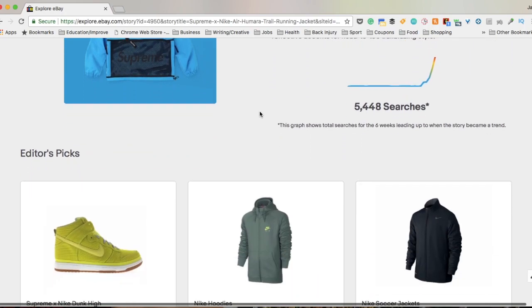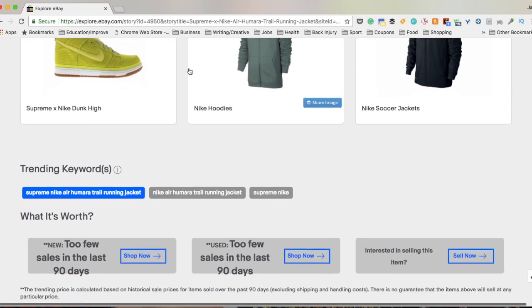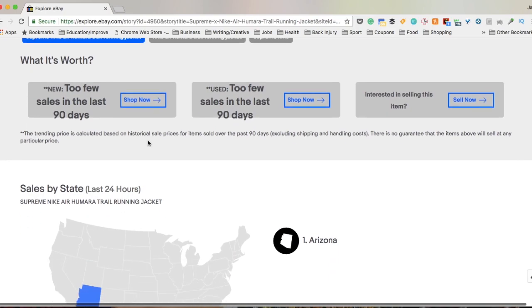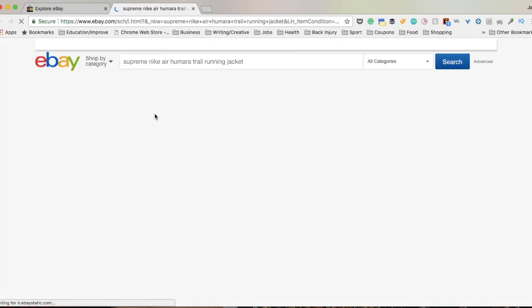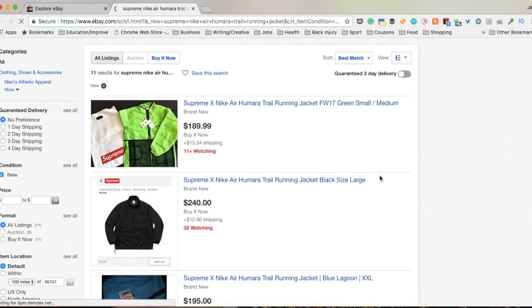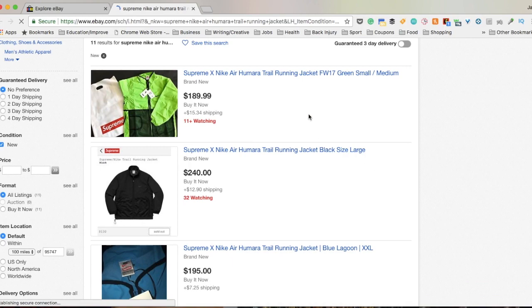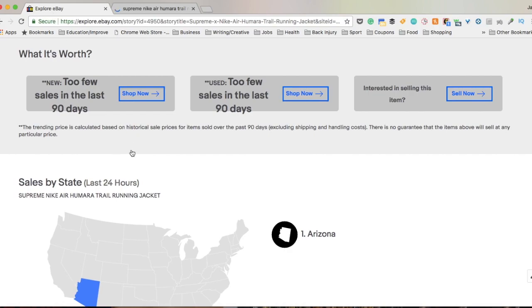Nike searches. Oh, there's some editor's picks in this section too. The trending keywords, to field sales to show you what it's worth. If we click Shop Now, let's see if we can see how much it is. I'm sure it's quite expensive. That doesn't seem right. Wow. That seems cheap for a Nike and Supreme collab, but I am not an expert in that, so pretty cool. Let's go back.